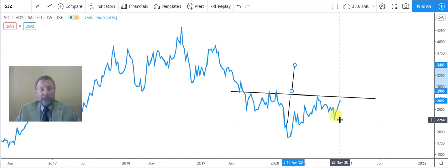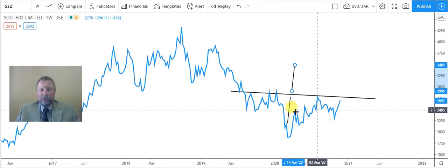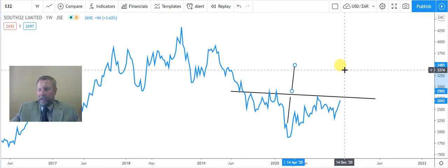For me personally, it's a little bit big. I will take a smaller stop loss level. I will use 26 Rand and 4 cents. If it can stay above 26.04, it looks like this right shoulder will be intact and we can easily move a little bit higher. Let's have a look at some other shares.